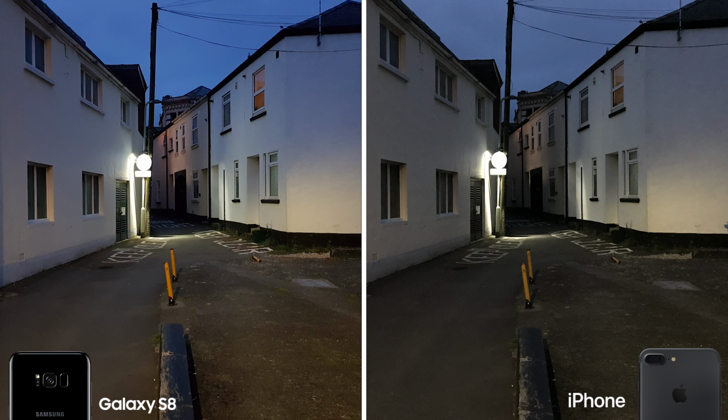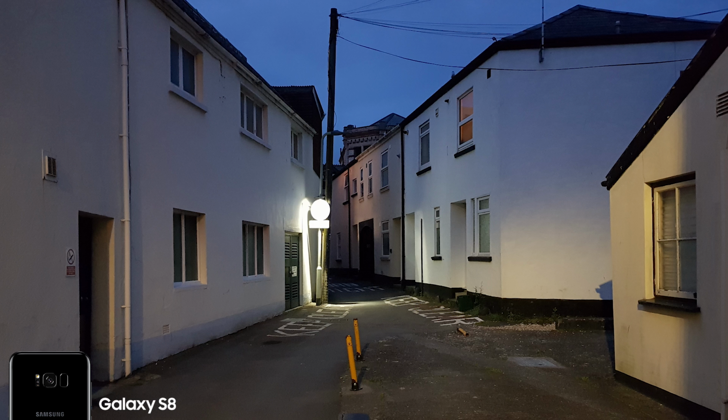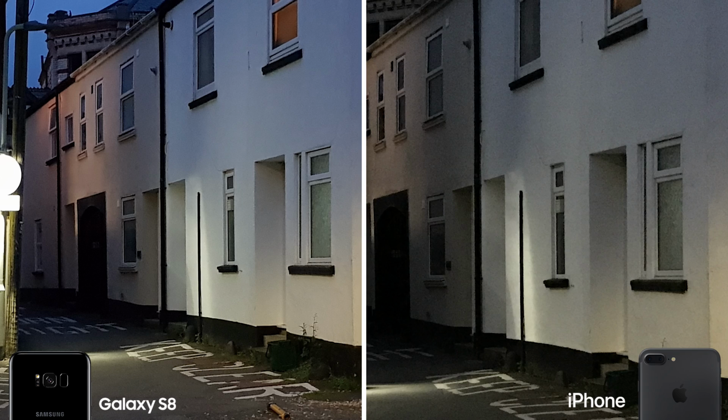The differences are a little harder to make out when there's less of the sky in the shot. However, there are still some subtle variations here. Both cameras have blown out the sign, which is a bit of a shame, but the S8 has got a better overall exposure on this photo. And again, zooming into the shot, it shows a lot less noise too.